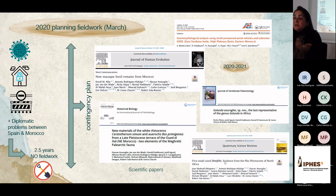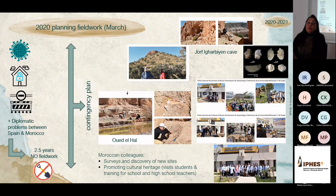And we had a lot of data, especially from the paleontological site of FEIT-42. So we plan to publish the data, thanks to the other part of the project, because we were not able to travel, but our colleagues, when things were better, got permission to continue the surveys, and also because the local population called us to tell us they found a new cave with things that look like our stuff, and for sure, the Jofe Igarbiyen, don't smile at me, Abdullah, with my pronunciation, that will be excavated, we hope, in 1 or 2 years.